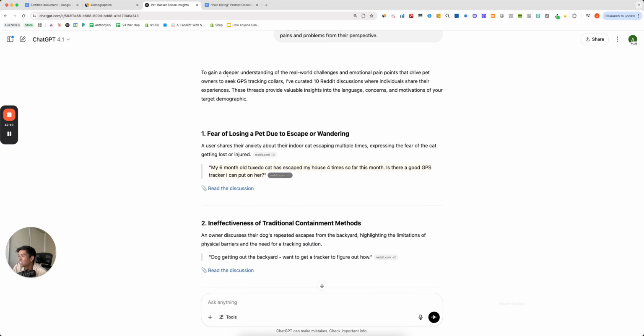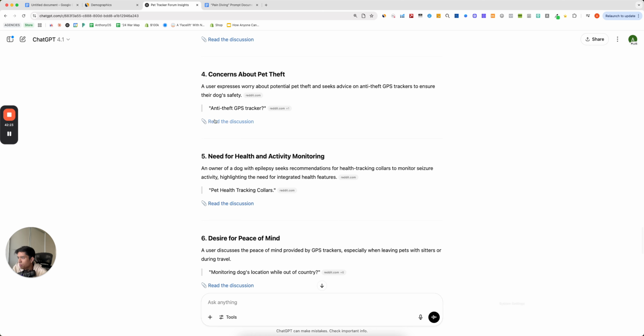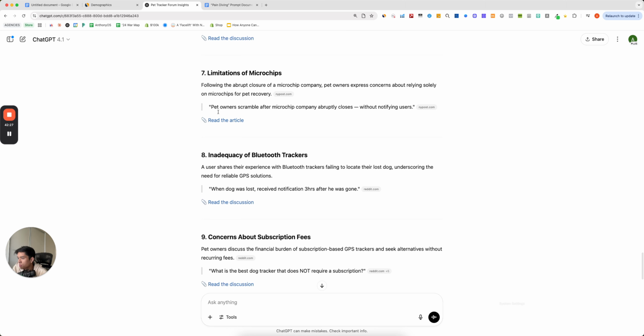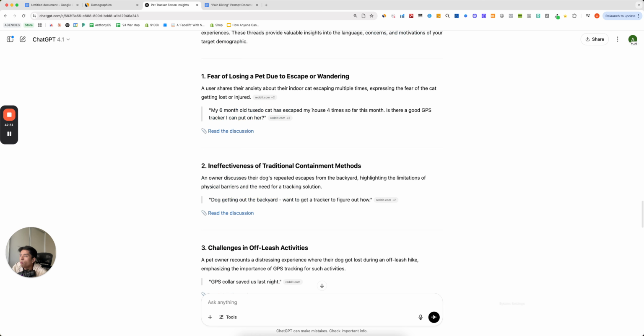That's crazy. 4 times. Okay, so it looks like there are a lot of different reasons why people could want this. Inadequacy of Bluetooth trackers. So obviously the number one is going to be fear of losing a pet due to escape. And what we're going to do now is hone in on that specific pain point, because again, we're still getting slightly surface level.